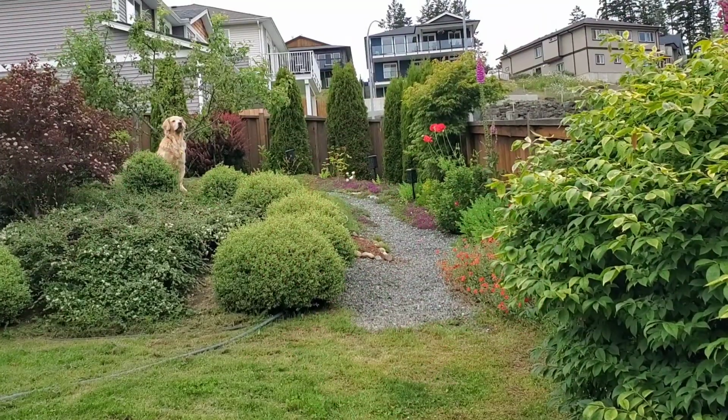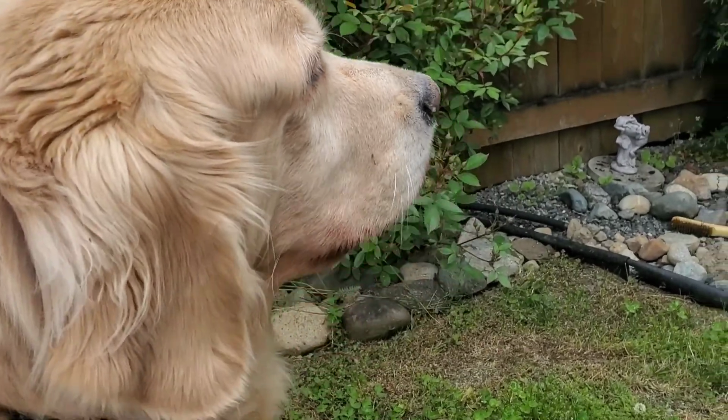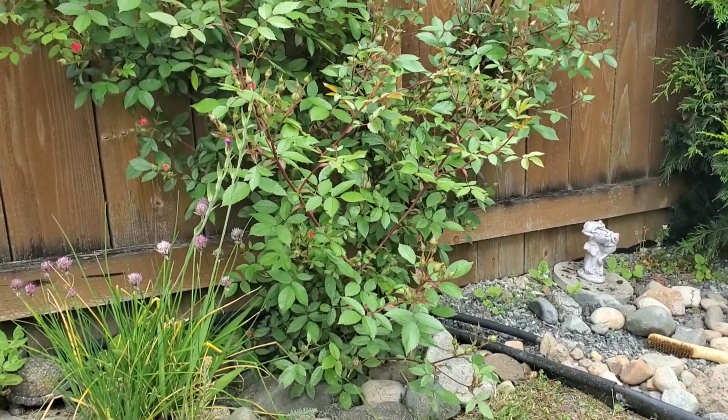Zipper, Noel getting himself a little worked up on the hill, and the supervisor has decided to join in for this part of the tour.